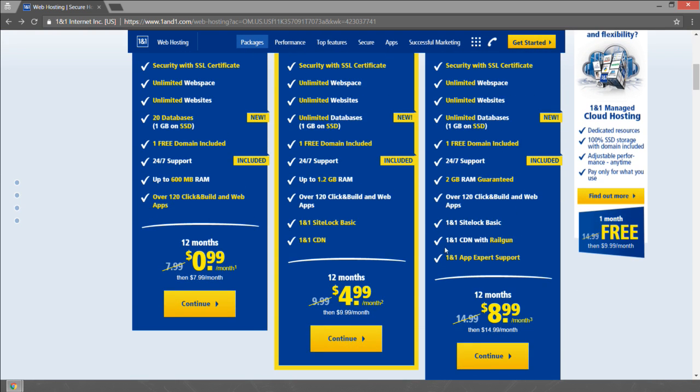This one has CDN with Railgun, which technically increases performance, and it has one-on-one app expert support. This is probably not something you're ever going to use.